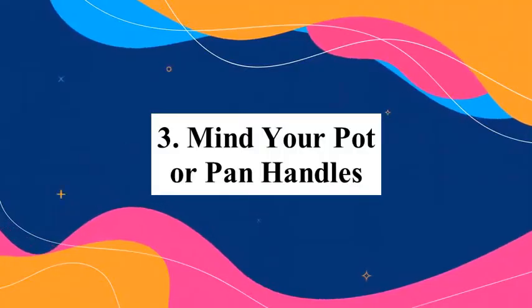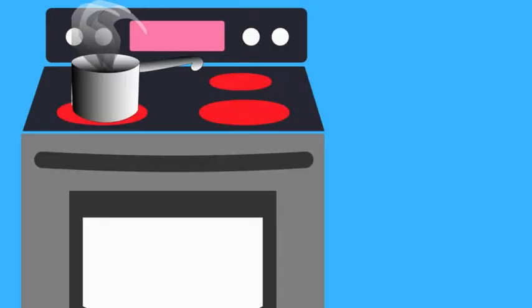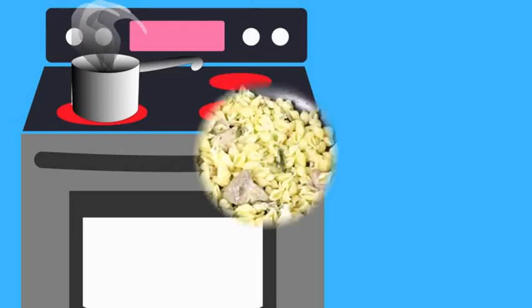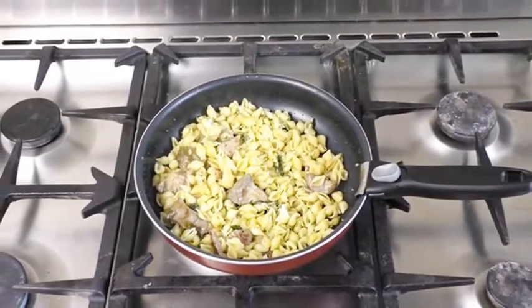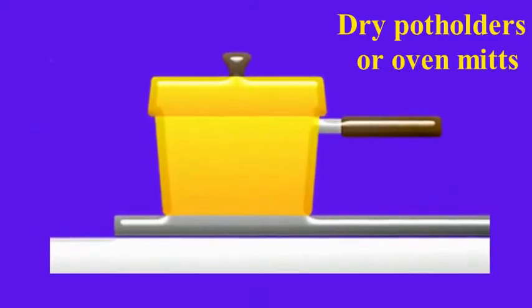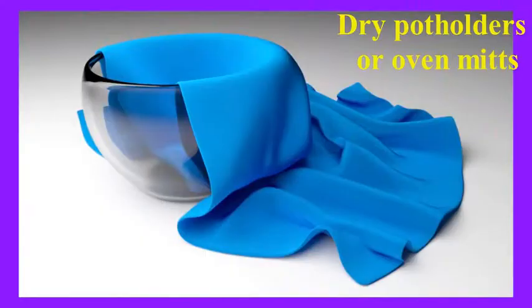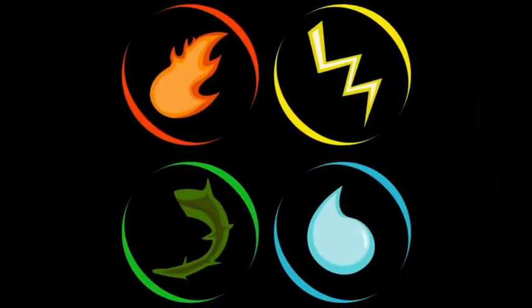3. Mind your pot or pan handles. When cooking, it is a good idea to have pot and pan handles turned toward the center of the stovetop. In this way, it is hard to bump them and send whatever you are cooking flying. Also, for your safety, have dry pot holders or oven mitts close by when handling anything from the stovetop or oven. Bear in mind that wet or damp ones transmit heat more easily.